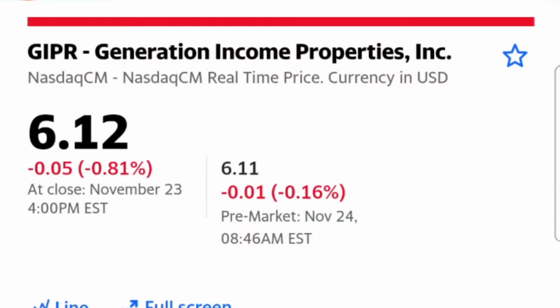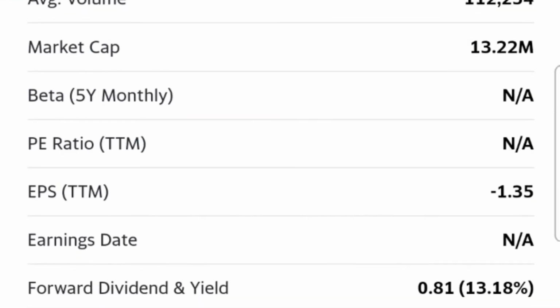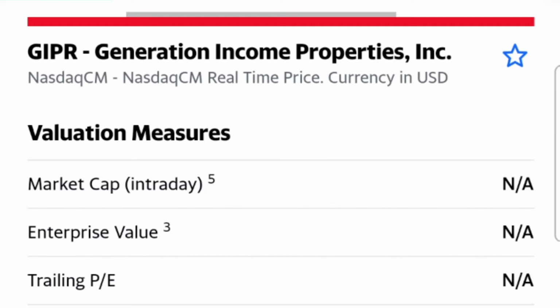We go back to another company I spoke about before, Generation Income Properties. I mentioned them before, they had their special dividend. Now they're about to have another dividend. 13.18%, it was ex-dividend on December the 14th. And its market cap is half the enterprise value. Price to sales of 1, price to book of 0.9. The market cap is 13 million versus enterprise value of 26 million.